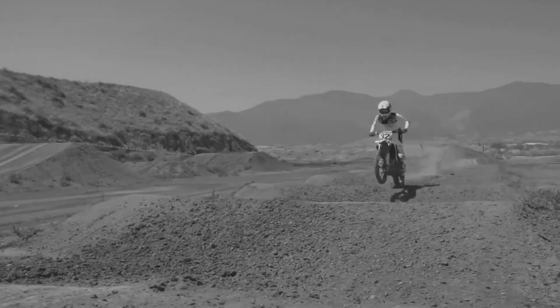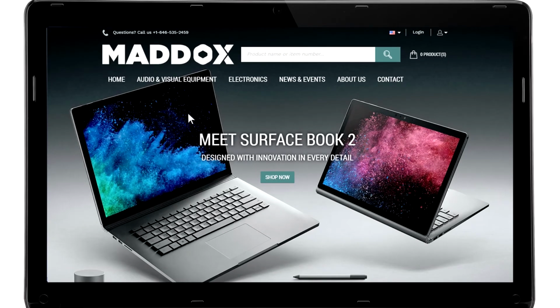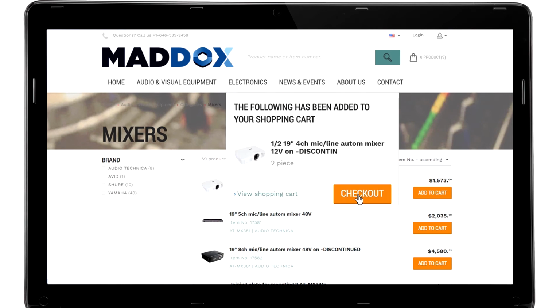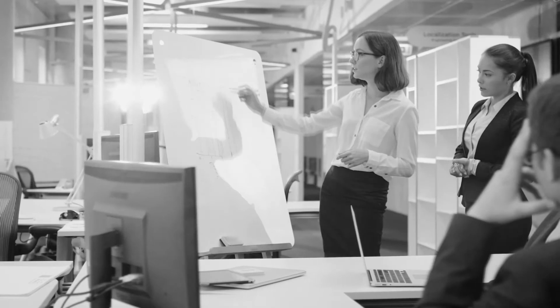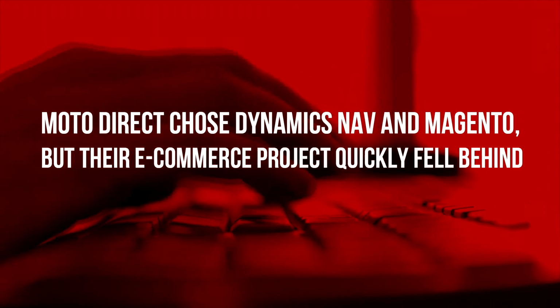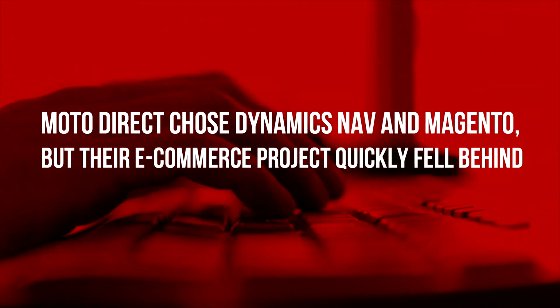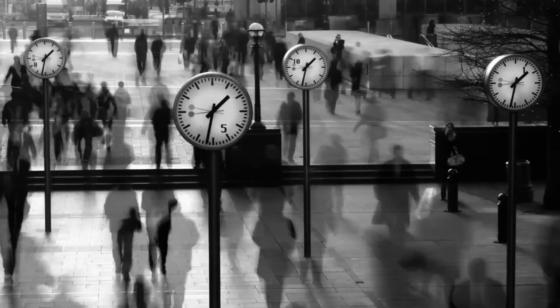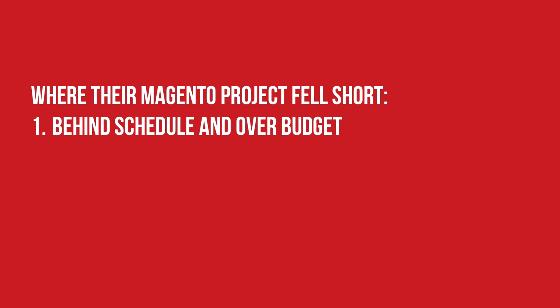In a B2B retail market that caters to customers who like to move quickly, it comes as no surprise when a customer chooses the faster and better performing web store to conduct their online ordering. To beat competitors who were doing that, MotoDirect decided to upgrade their ERP system to Dynamics NAV and hire Magento to improve their e-commerce experience. At least that was the plan. 8 months into the project, the promise of an ERP integrated web store was becoming more of a pipe dream than a reality. The project quickly fell behind schedule and over budget.